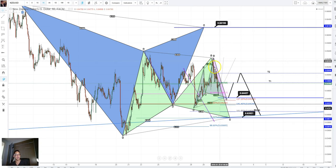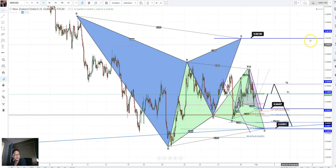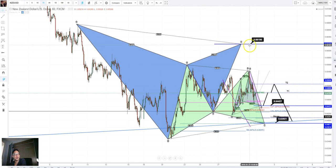If we go back up, then technically if we violate these levels here, then the patterns are invalid. And if they're invalid, therefore we'd be looking for this pattern to look for a trading opportunity. But you can see here patterns, you can use them as predictive analysis, very useful. But this is also a good level because we might see this level being the top before we actually see the reversal for a continued move down.